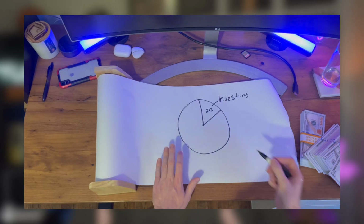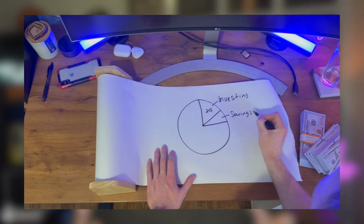If you wait to see how much you have left at the end of the month, you'll have a lot less or none at all. No matter the amount you contribute, make sure you automate the process so you don't end up spending it first. Now, let's assume that saving takes up 10% of your paycheck.